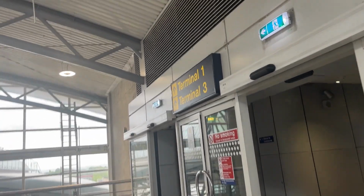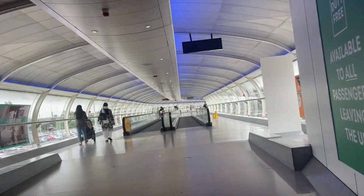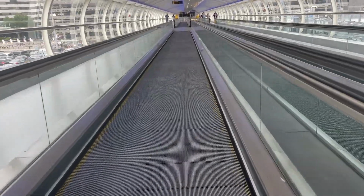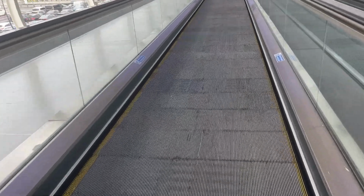So just taking a lift up. And terminals 1 and 3 across a little link bridge. Good to see that these are off. All of them are off, so it doesn't suggest there's something wrong with them. So if you struggle walking, good luck.